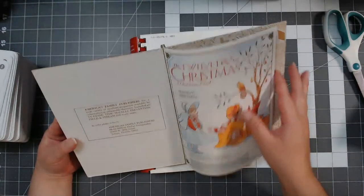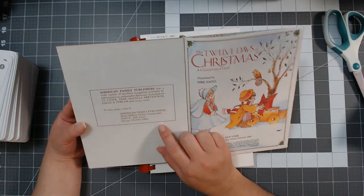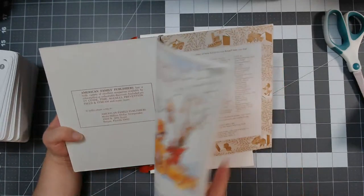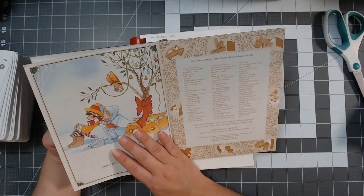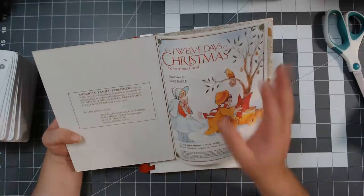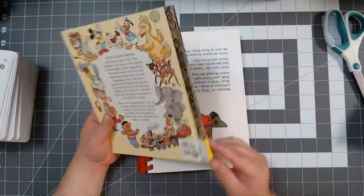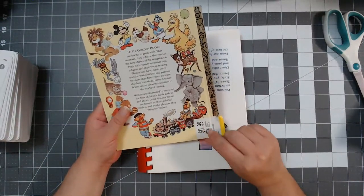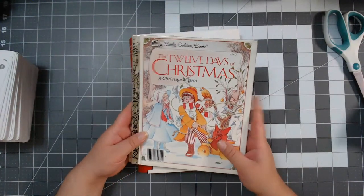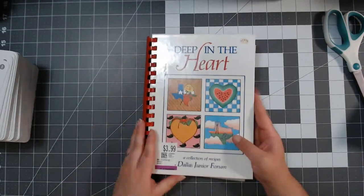Again, that is weird inside this. Normally they do not look like this at all. That's rather odd. I have never seen that in my life. This right here, what? I don't even know what to say. But again, vintage little golden book, great condition. It cost me 50 cents because it was 99 cents, so half off. Really cute little golden book. I love it. Can't wait to work with that. I might work with that one tonight. We'll see.